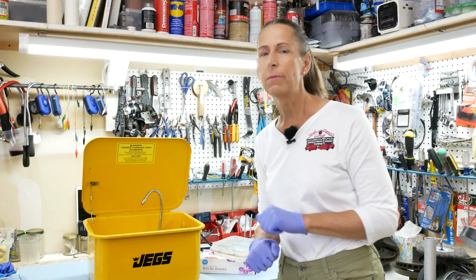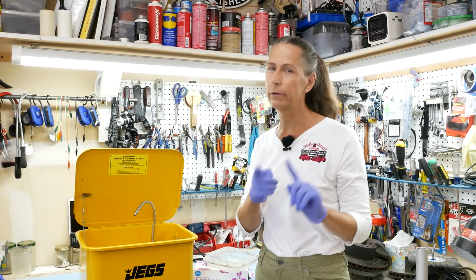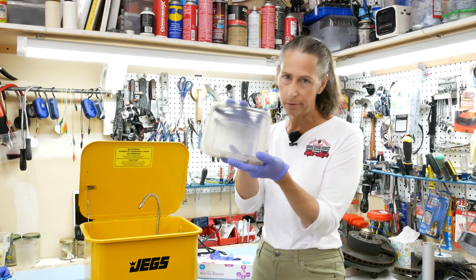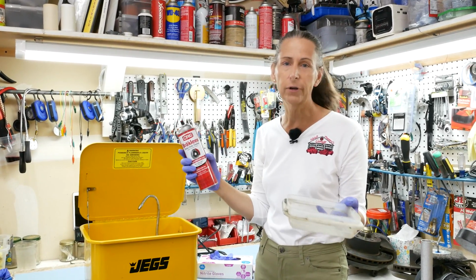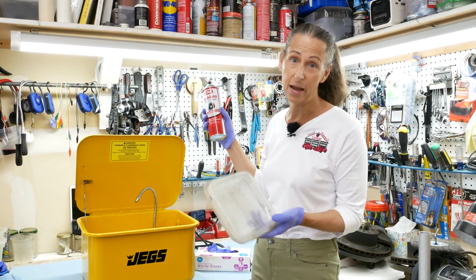Let's talk a little bit about cleaning parts, because you're going to pull stuff off the cars and I guarantee you they're going to be greasy and grimy, and you're going to want to clean them before you put them back. So before, I was using just a little plastic thing here, and I would use some brake cleaner and wash the parts off. It kind of goes everywhere. Works a little bit, but it's messy and not that effective.